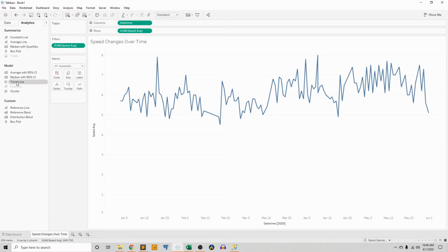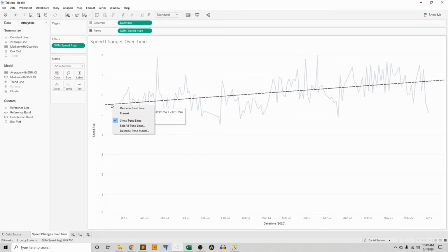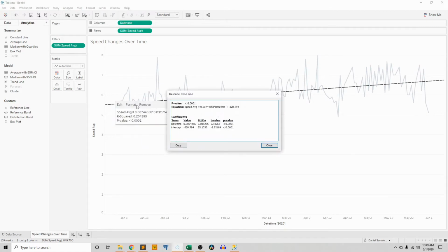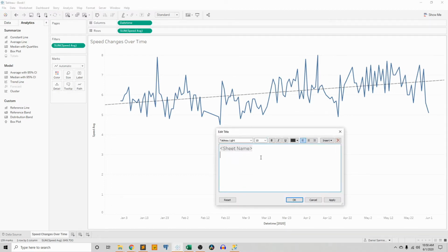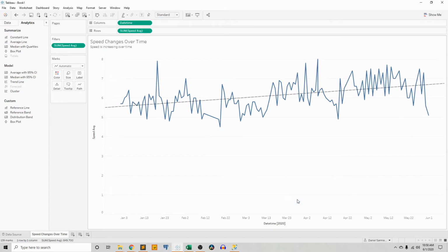And now when I'm looking at the trend, I don't want to just look at the average. Okay, if I pull the average over here, I got an average over the table of 6.2, but this doesn't really tell me what I want to know. I want to see how this is changing over time. And my speed is increasing. Yeah, my speed is increasing. So speed changes over time. And I'll put some notes over here. But this is something, right?